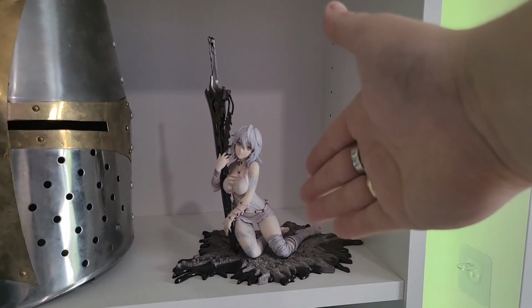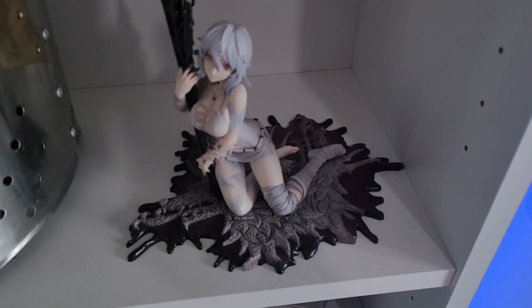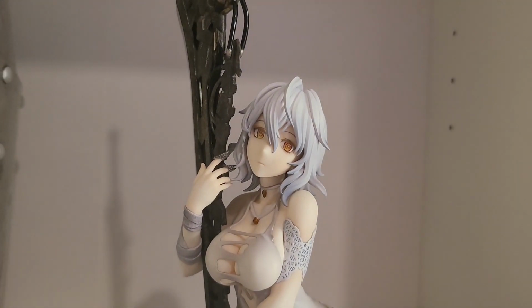This is 1/7 scale Io from Code Vein. This is one of my favourites because of the base. And she looks very gorgeous. You want to focus? There we go.